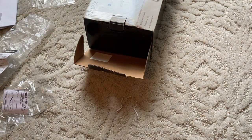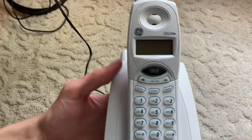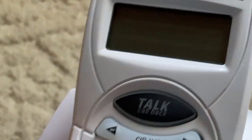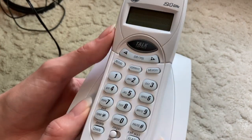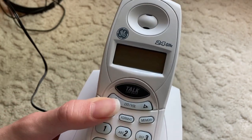Let me just plug this in. Alright, so it appears to be working. The light came on, and the screen came on. The backlight was also on. Oh yeah, there we go. The backlight is repeatedly turning on and off, so that's not a good sign.